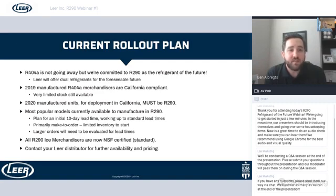For California specific, if something was manufactured in 2019, you're okay to place that unit in the California market. We have a very limited stock available at Leer. There are still some available, but everything that's 2019 could be R404A for California. If it's a unit that was manufactured in 2020, it must be R290. So to summarize there, California, if it's a 2020 unit, it needs to be R290. And if it's a 2019 unit, it can be R404A. So reach out to us or your distributors if you have questions on that.